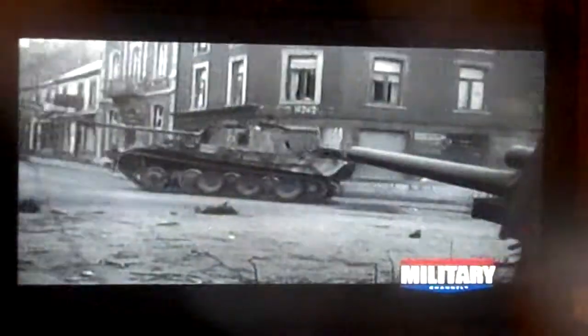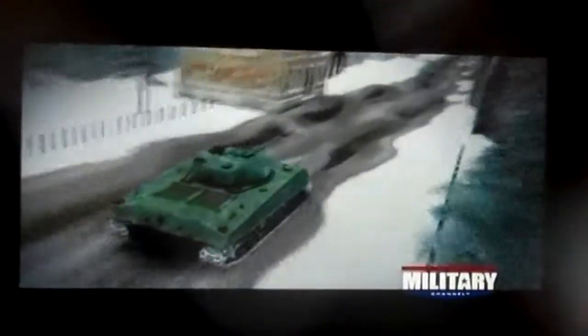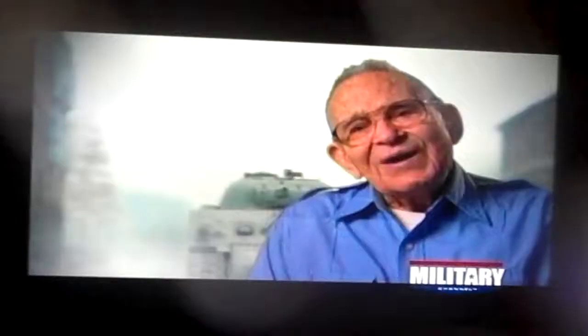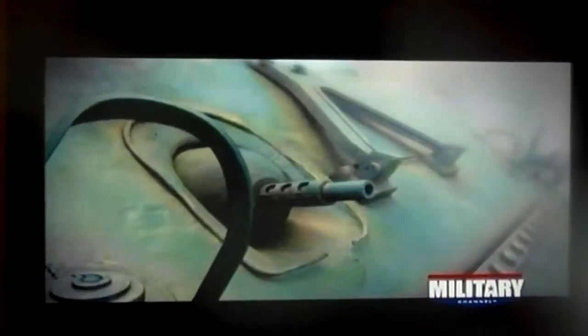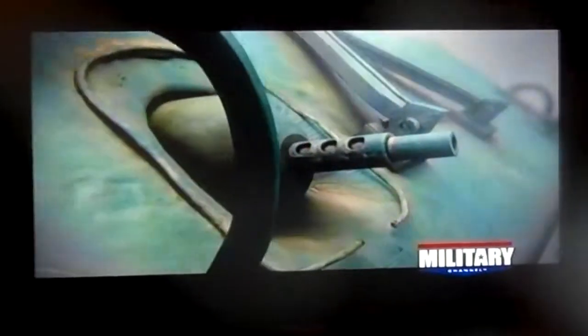And across the Ardennes, so are many others, like tanker John Marshall, who's just trying to find his way back to friendly lines. We were hoping to find our platoon or anybody. We were moving, and as we moved up, I saw two guys come out from between the buildings and they walked down the road. They walked quite militarily. Max says to me, "Get him." And I didn't.